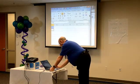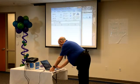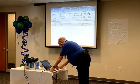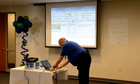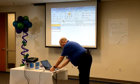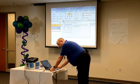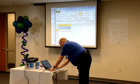That could be. And it depends a lot on your screen resolution. Matter of fact, I still didn't get it all the way out, because styles haven't popped. There they go. These things are known as Dialog Box Launchers. It's the little thingy down in the corner. And they do what the name implies.